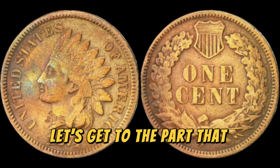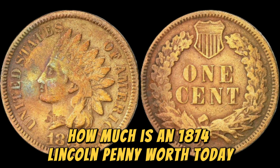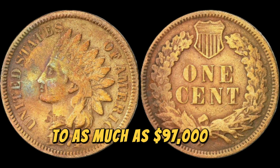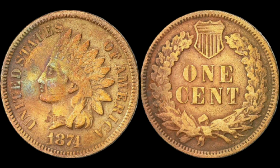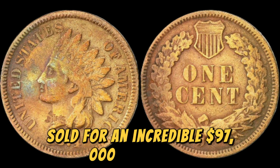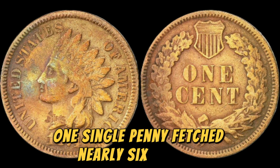Let's get to the part that everyone wants to know. How much is an 1874 Lincoln penny worth today? Depending on the coin's condition and mint mark, these pennies can sell for anywhere from a few $100s to as much as $97,000. In pristine condition, known as mint state, the value skyrockets. In 2020, an 1874 penny in almost perfect condition sold for an incredible $97,000 at auction. That's right, one single penny fetched nearly 6 figures.